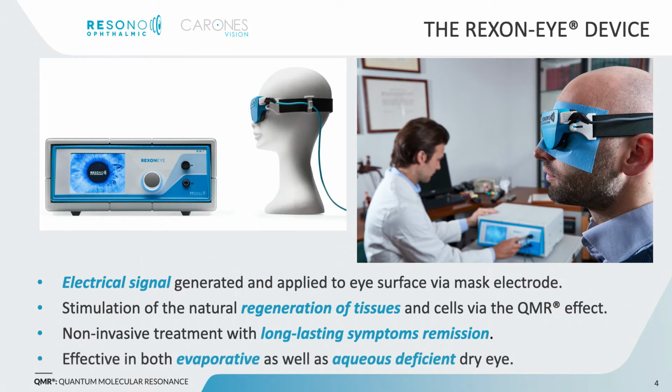Moreover, the treatment has been shown to be effective in all types of dry eye, both evaporative as well as aqueous deficient.